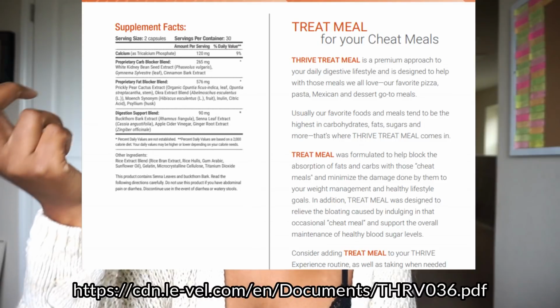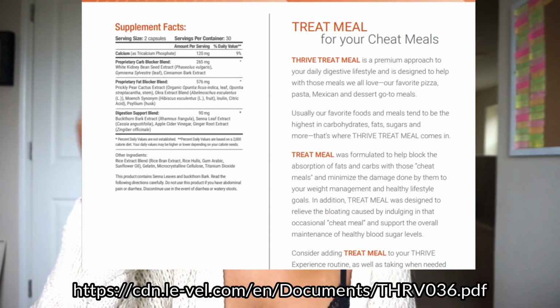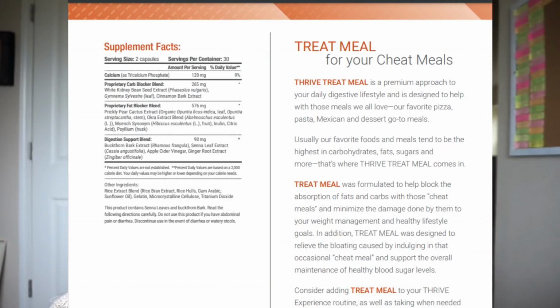The key players are their carb blocker blend, which contains white kidney bean extract and also cinnamon bark extract as well. I saw cinnamon in a couple of the other products I looked at, but it was really just here and there. I think it was maybe in just 1 or 2, maybe 3. It wasn't as prevalent as the white kidney bean extract. Then they have a proprietary fat blocker blend, which includes prickly pear extract, okra extract, and moench synonym, which is hibiscus, inulin, citric acid, and psyllium husk.